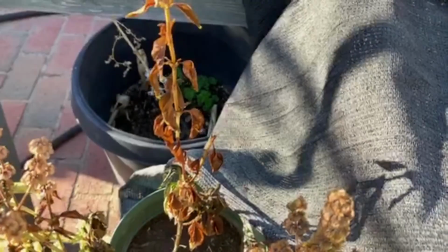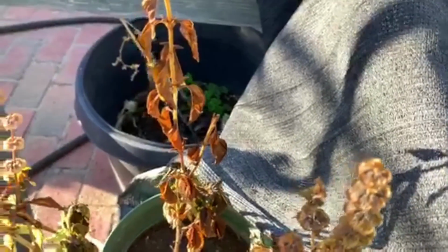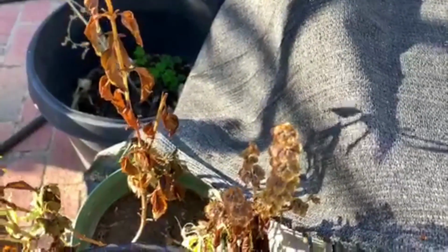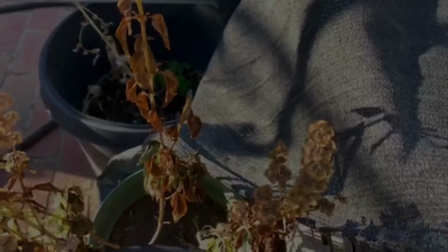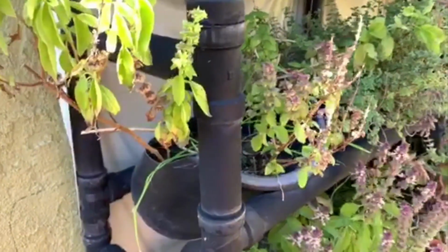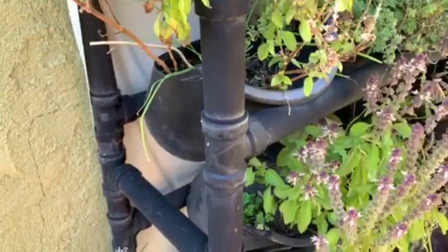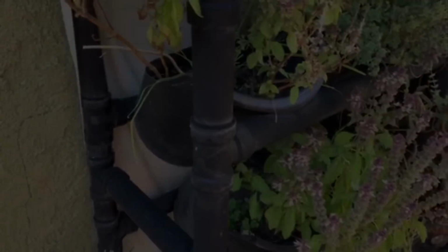Here's an example of what basil will look like when it's exposed to frost. And you can see direct frost creates direct brown. In these seed pods here, they are actually protected and the seeds are still likely very viable. These basil plants were protected from the frost. They get about a half day's shade and the house gives them some protection. And you can see that they didn't wither the same as the more exposed plants.